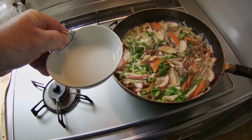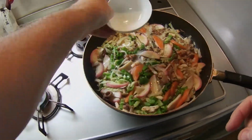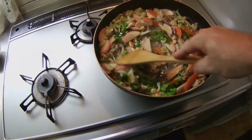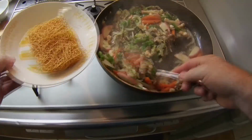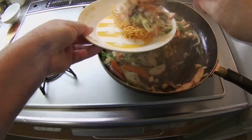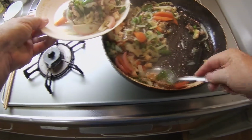I will now add 1 tablespoon of potato starch dissolved in 6 tablespoons of water. The starch will thicken up the sauce in the fry pan. After adding 1 tablespoon of soy sauce, which I neglected to videotape, and simmering for 1 more minute, I will transfer half of this seafood sauce on top of the udon noodles.